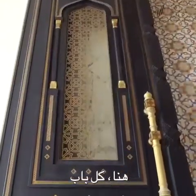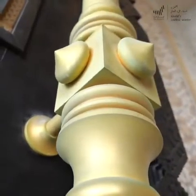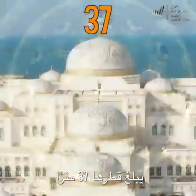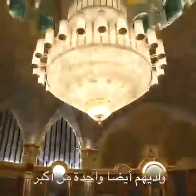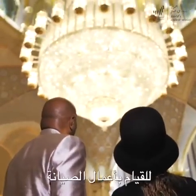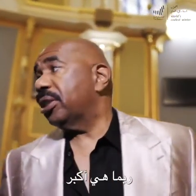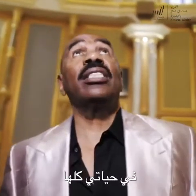Here, every door took 350 hours to make. It is carved by hand. Here, they have one of the largest domes in the world, 37 meters in diameter. And they also have one of the largest chandeliers in the world. This chandelier above me is so big there is room inside of it for people to do maintenance work. This chandelier right here is probably the biggest chandelier we've ever seen. I know I've ever seen in my entire life.